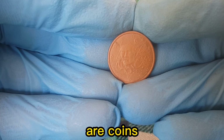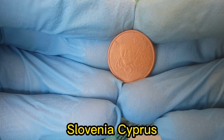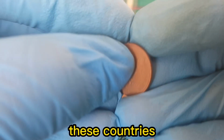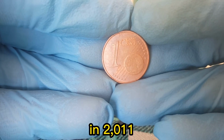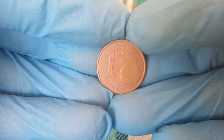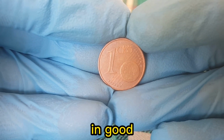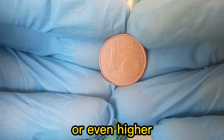Even more valuable are coins from smaller Eurozone nations like Malta, Slovenia, Cyprus, and Luxembourg. These countries minted very limited numbers of 1 euro-cent coins in 2011. Because of their rarity, collectors are willing to pay a premium. Coins from these countries in good or uncirculated condition can range from $3 to $10 or even higher.